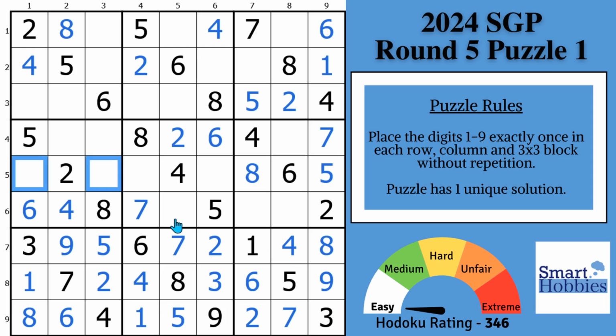And so now with these 2 7s, we can solve for 7 in block 2. And then with these 2 7s and this 7, solve for 7 in block 1. And these 2 7s and this 7, we can solve for 7 in block 4.